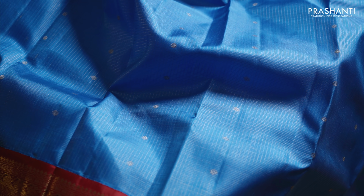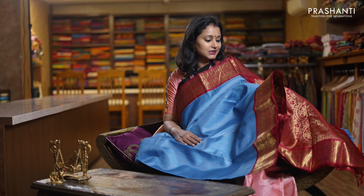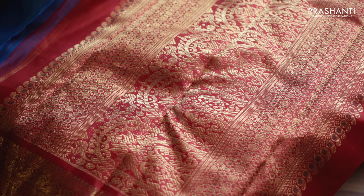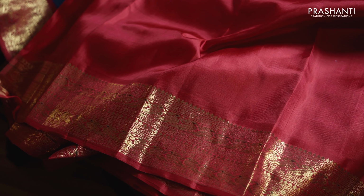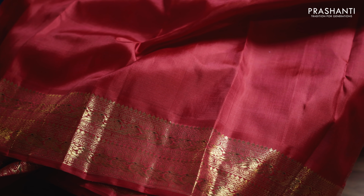It's a lovely copper sulfate blue with maroon combination, traditional korvai weaving, Kanchipuram borders on either side with small zari checked pattern, very classy and rich running throughout the sari. This has got floral buttas, very small and intricate, running throughout the body with a contrast rich zari woven pallu in maroon, thread and zari woven pattern running along the pallu, beautiful and classy, and this has got a contrast plain blouse in maroon, priced at 43,990.